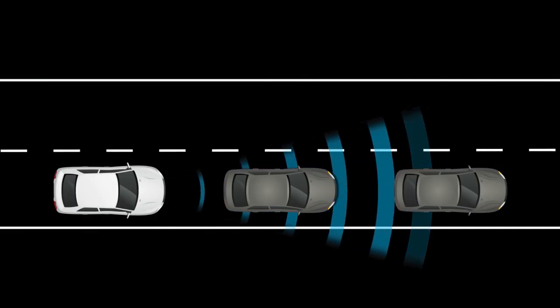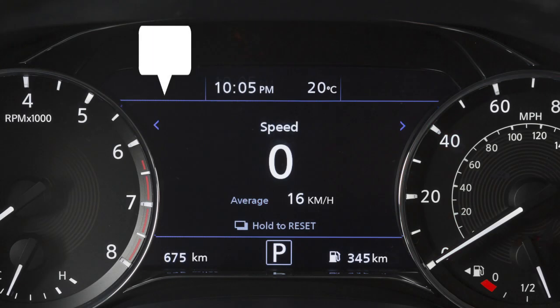If a risk of a forward collision is detected, the system provides a warning to the driver by a flashing indicator along with an audible alert.